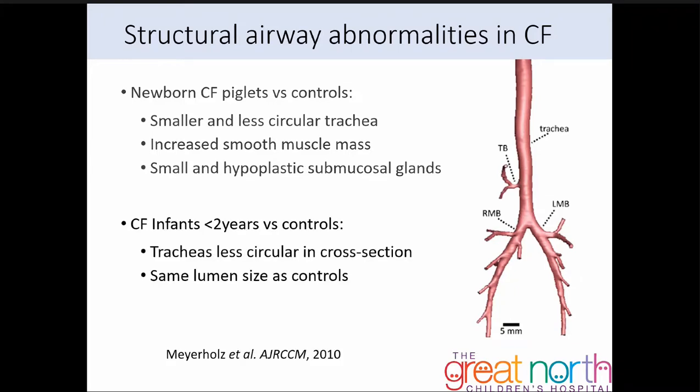Also in infants with CF, although the studies are small and limited in viability and feasibility, they've shown that in children, their tracheas tend to be less circular in cross-section than control patients, but the lumen size tends to be similar to controls. And this would suggest and possibly support the idea that CFTR plays a role in structural airway formation prior to the onset of infection and inflammation. So possibly it could be a primary process rather than an acquired process from disease.